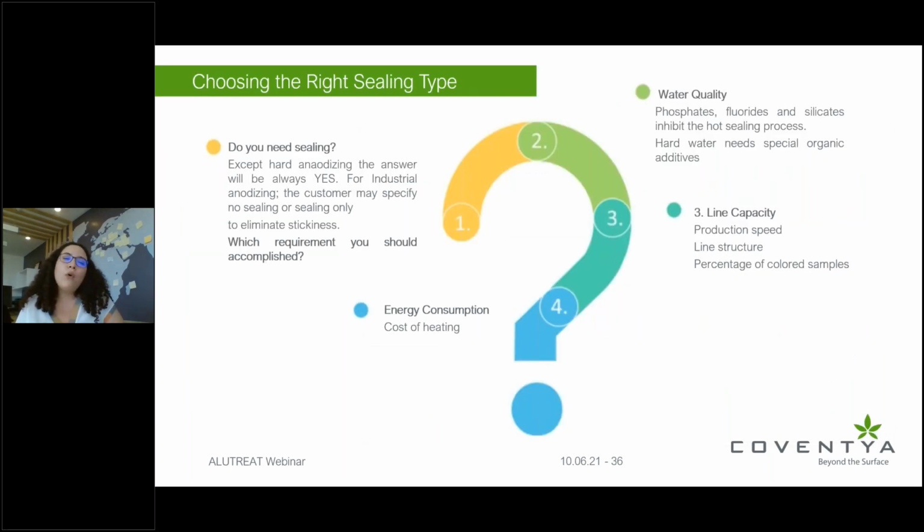So now we already know the sealing types and product catalog. We can continue with how we can choose the right sealing for our production. For this, we have to answer four or five questions. The first question is, do you need sealing?